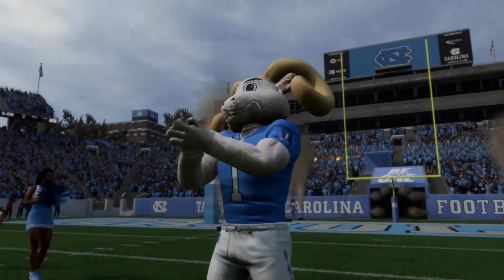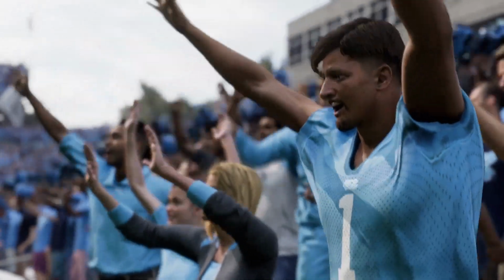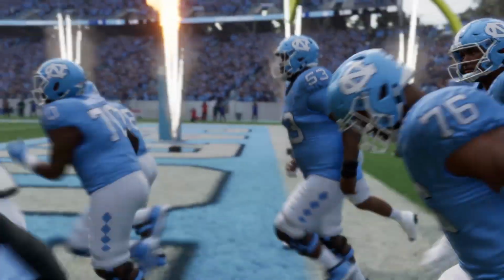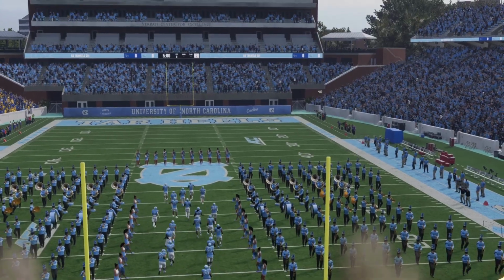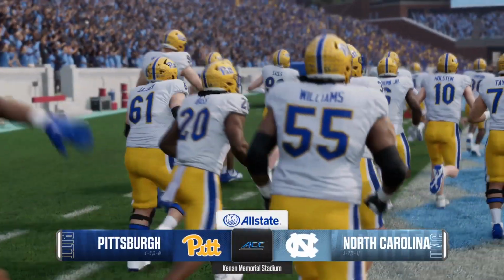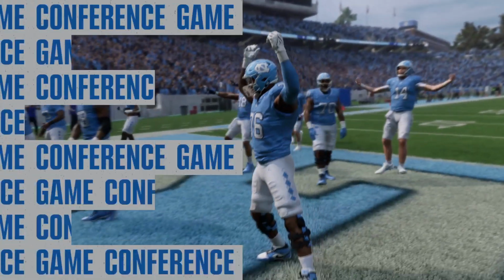Welcome to Chapel Hill, North Carolina, and Kenan Memorial Stadium, home of the North Carolina Tar Heels. Basketball may be in the blood, but football is certainly in the soul. Today, a clash between a couple of ACC rivals in a game that could have big-time implications for the rest of the season. As we'll see, a team coming off a crucial bye week, the Pittsburgh Panthers, taking on a squad hoping to prevent another L this week, the North Carolina Tar Heels.